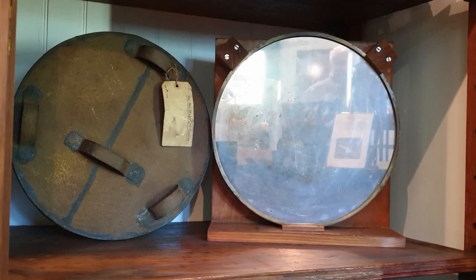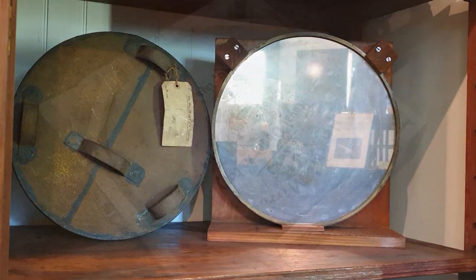This is a speculum metal mirror made by William Herschel around 1810 and purchased second-hand by the observatory when it got started around 1820. And I found this particular mirror in the basement of the laboratory a few years ago and pulled it out and saved it.